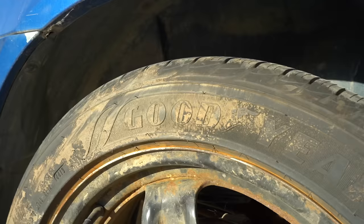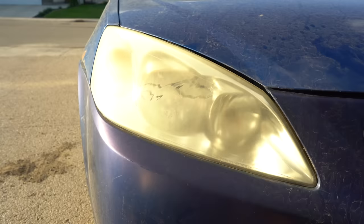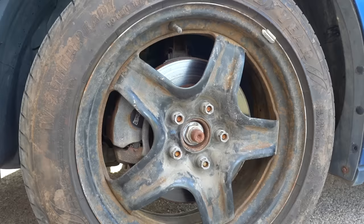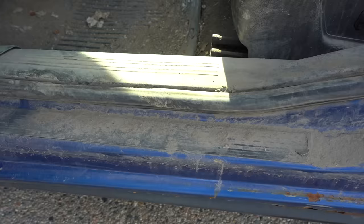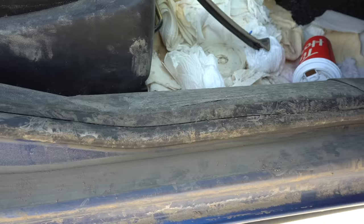The tires are extremely filthy, the headlights are dull and foggy, and it looks like a four-legged creature has had some fun on it too. But unfortunately, that's not the only creature that's been attracted to this car. Moving inside and it gets significantly worse. If it's looking like animals were living in here, well, you'd be right.